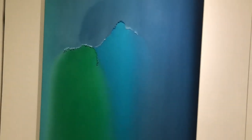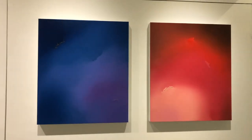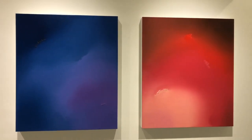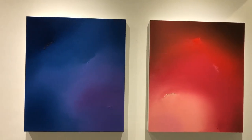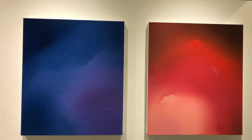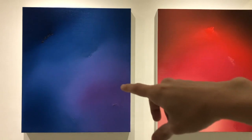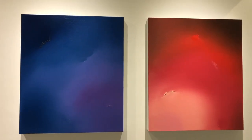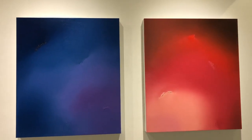Her works are also very interesting for collectors because she believes that colors interact out of the canvas. So there is no right or wrong way of orientation to hang her works. She encourages collectors to hang as creatively as possible. And in this sense, you can even mix and match her works and allow different colors to flow from one canvas to the other. In that sense, she's giving you the power to interact with colors using her works.